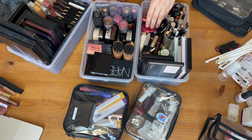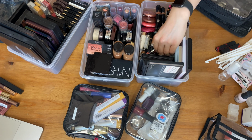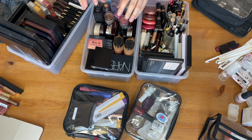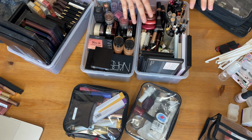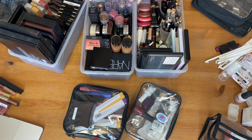But then all of this is overspill: cream blush, bronzer, powder highlighter. I've got some face palettes in here, loose eyeshadows and pigments and things for, you know, eye pencils and lip pencils. So realistically, I need another one of these boxes and I would like to separate my powder products from my cream products. And then I'll have one for loose eyeshadows and pencils. And then the eyeshadow one will be completely fine. But that's where I've landed so far.